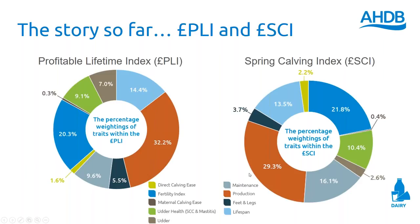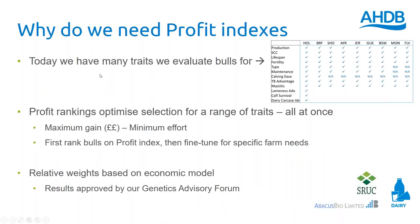So why do we need profit indexes? Well, we've got many traits we evaluate bulls on. We've got 9 breeds we evaluate in the UK, and for all of those, we've got a lot of different traits that we evaluate. And really this table is just to illustrate the range of traits out there. If we didn't have some way of ranking these animals in terms of profitability, it would be very difficult to decide for an individual farmer which bulls he or she should focus on.